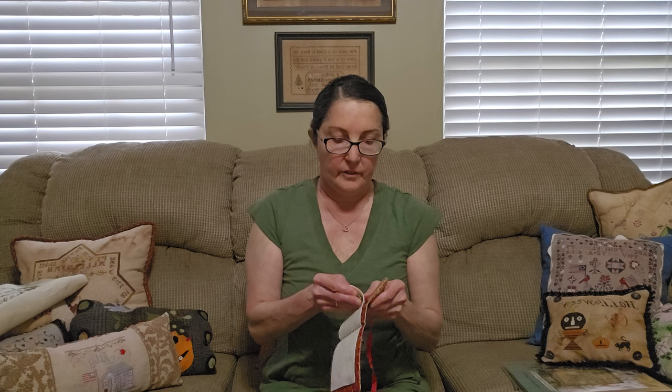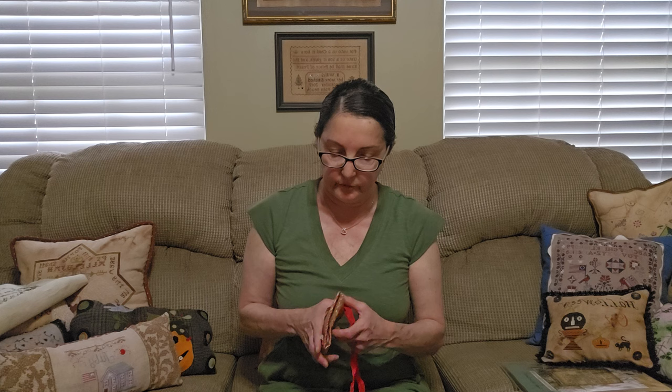It has a needle minder in it, which is kind of nice. And I probably can stuff a pair of scissors in here somewhere. Is there a pocket? Yes, there is. There's a pocket, so I can put a pair of scissors. So, fantastic, fantastic job.